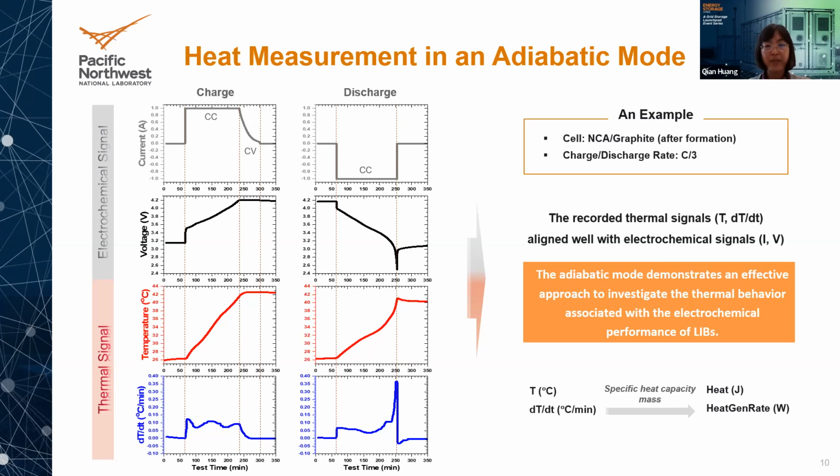performance of lithium-ion battery. So in the following, the thermal signal, as shown here, the temperature and the temperature change rate will be further transferred into the heat and the heat generation rate by using the specific heat capacity and the mass.